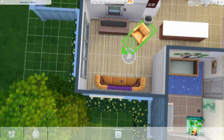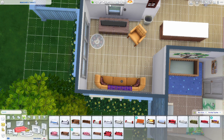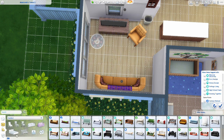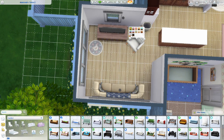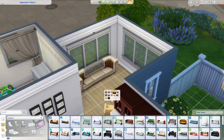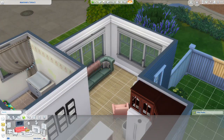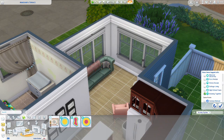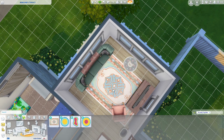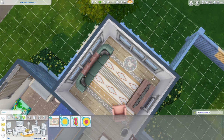And so we are now in the TV room, the den, the family room, and we are just going to be using some new chairs from the Growing Together pack. I feel like these are really cute and I could use them in different builds, and so I am kind of thinking about doing another 100 baby challenge house. If you're interested in that, let me know. Maybe if you have a style in mind.